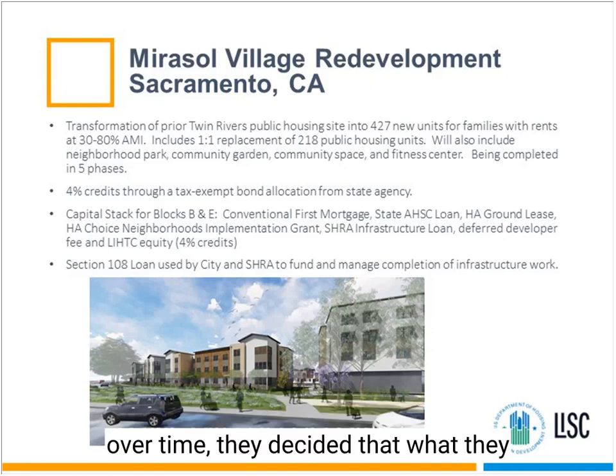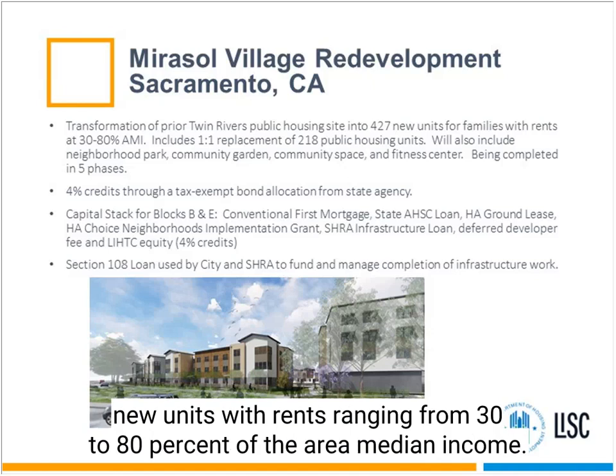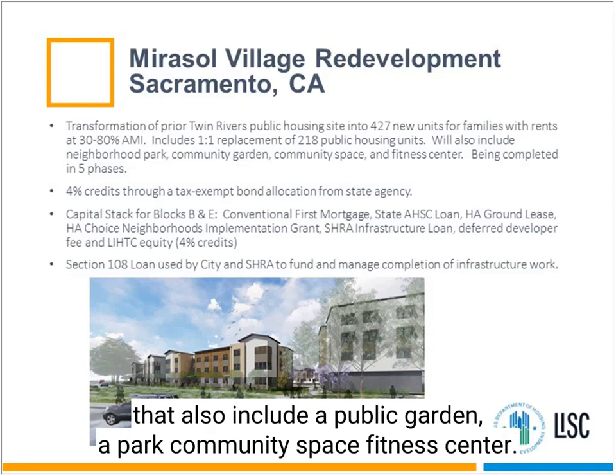Over time, they decided that what they would do was to tear down the old units and build 427 new units with rents ranging from 30 to 80% of the area median income. This would include one-to-one replacement of the prior 218 public housing units. It would also include a public garden, a park, community space, and a fitness center.